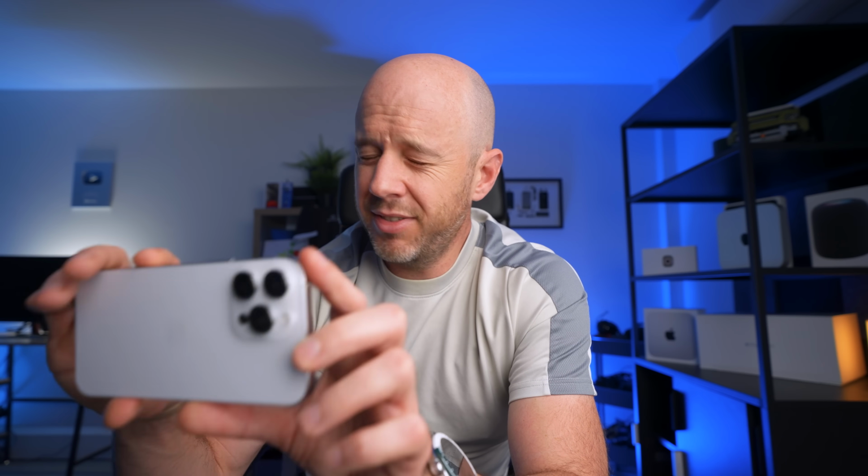But yeah, the camera control thing, these are complete first impressions. I've never used this before. It just feels very responsive, very, very responsive. Will I get used to using it? That's the key thing.